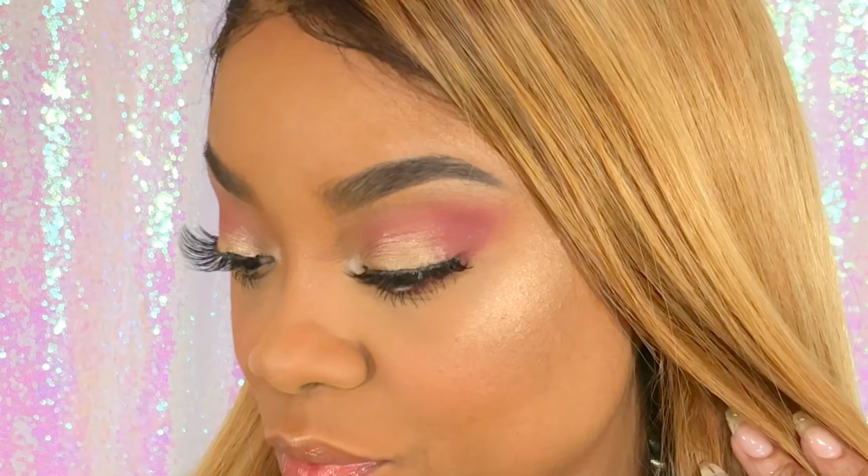So this is the finished look. These lashes, guys, I am thinking of starting a lash brand. These are some lashes that I've been trying out, so I don't want to talk too much about them just yet.